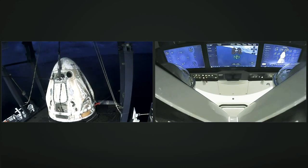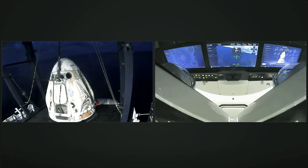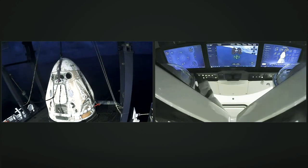Dragon's almost a little bit of a mix of a rocket, spacecraft, and a little bit of a boat. It does everything you need it to. Yeah, exactly. Dragon, welcome aboard the recovery vessel.